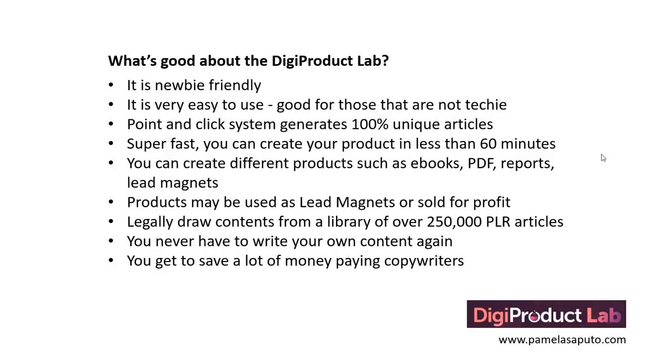As you know, lead magnets are the things or stuff that you give as a freebie to grow your list, something like that. Products may be used as lead magnets or sold for profit. Legally draw contents from a library of over 250,000 PLR articles, so you never have to write your own contents again. And lastly, you get to save a lot of money paying copywriters.